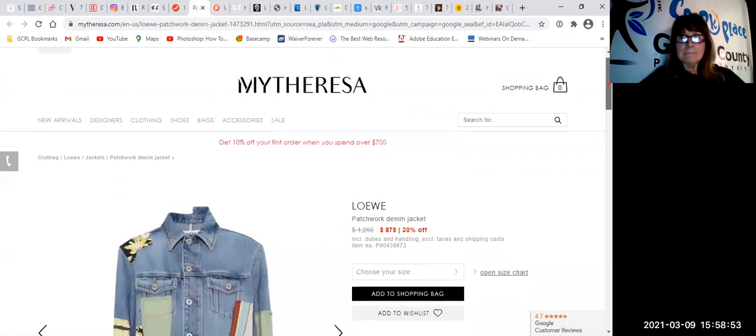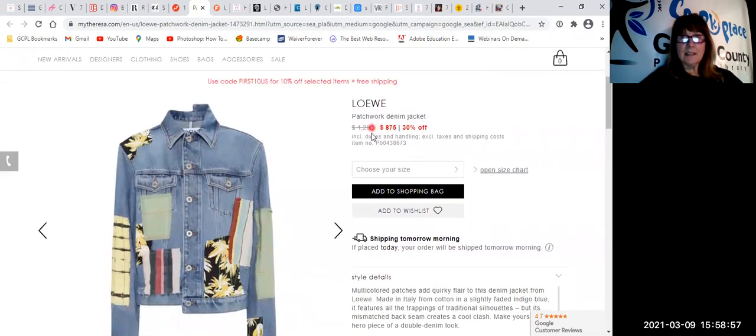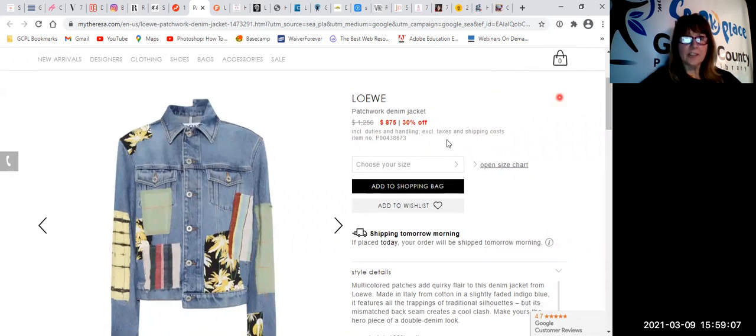This isn't going to talk about how to do it. This is for sale. Used to be $1,250 and it's now marked down to $875. This is an upcycled denim jacket. It looks like they actually took kind of two, because one they're off down here and they're off up here. But you could do this with any denim jacket, and then just scraps of fabric.